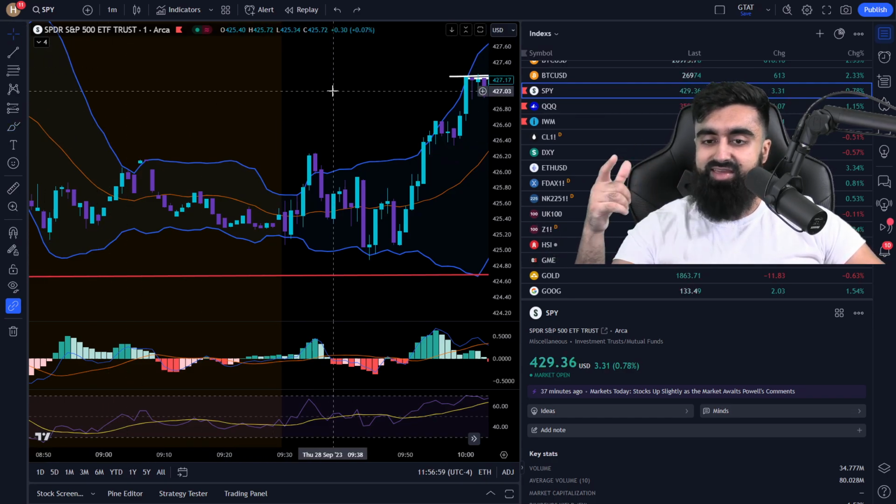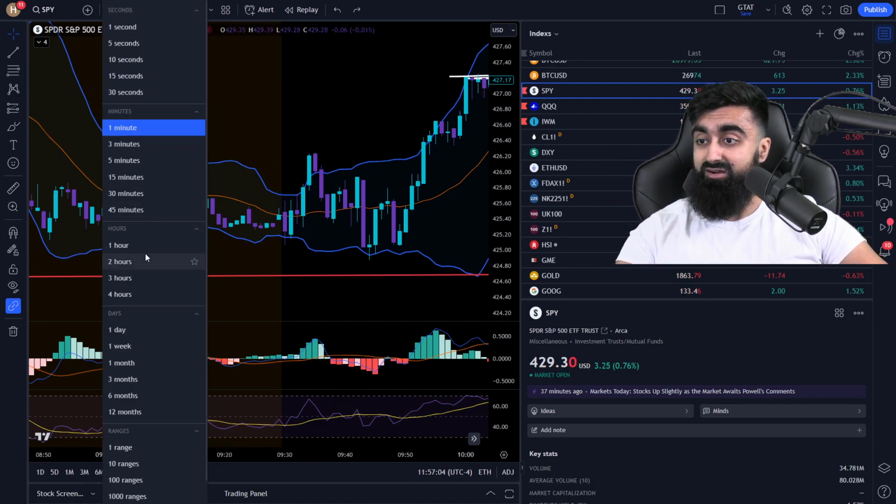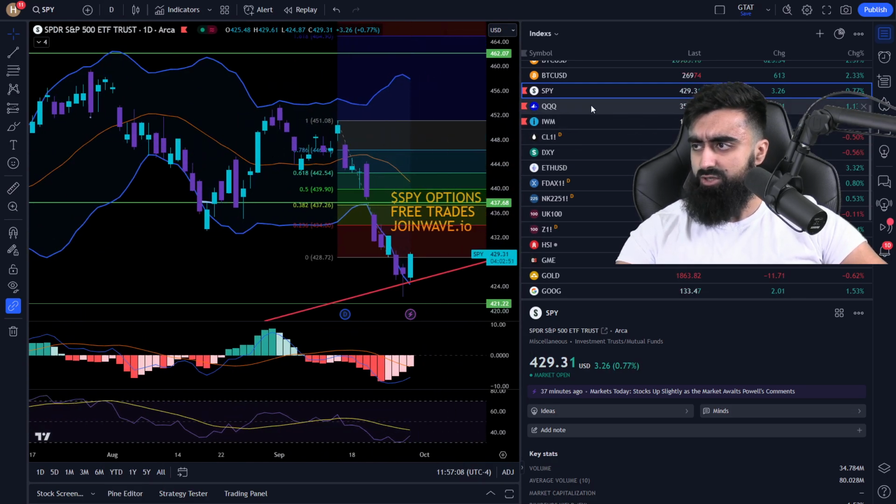knowing that the daily candle from yesterday's close was not very bullish, let's just look at the daily candle for the Nasdaq as well.